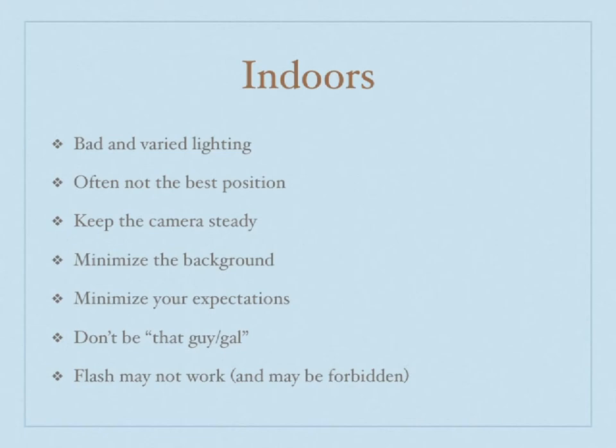Also, in a room like this, you may not necessarily have the best position. Those of you in row one are lucky, but what if you're way back in the boonies? The trick here is to keep the camera steady. There are several ways of doing that, and we'll cover some of those. In a crowded dealer's room, you also want to try and minimize the background, because a busy background can really take away from the impact of your subject.